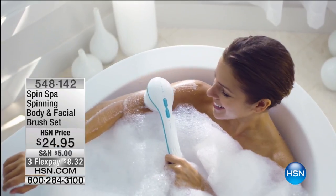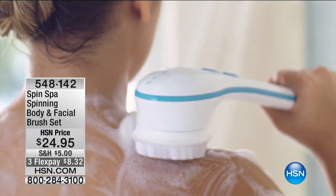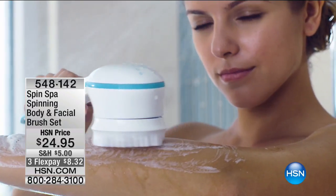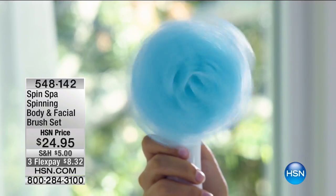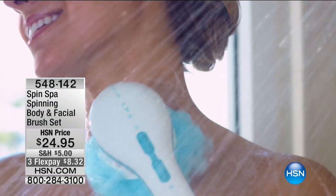You know what you're looking at? You are looking at the number one infomercial that is out there in the retail market. But by the way, the value is nowhere near what we have today. It's the incredible Spin Scrub and this Spin Spa with this spinning body brush. And then, of course, we'll talk about the great surprise of the facial brush to go right along with it.